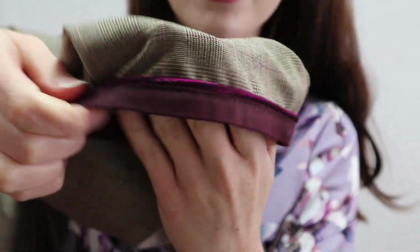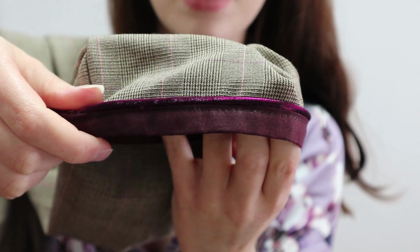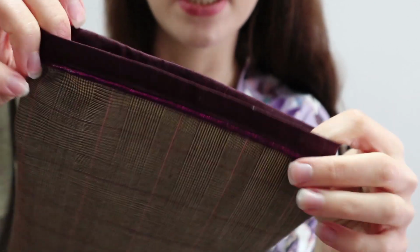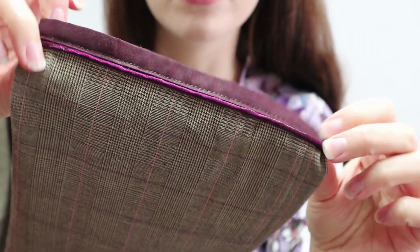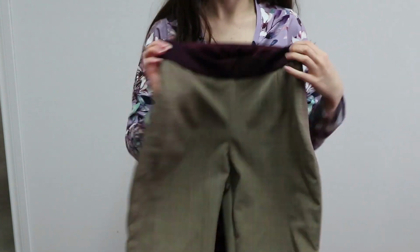And I actually added a bit of this piping detail. This is pre-made piping I had from a project a long time ago. And then I added a bit of a cuff to the bottom of the pant. Kind of adds a little bit of sparkle and shine to it, so maybe it'll go with this top. We'll give it a go.